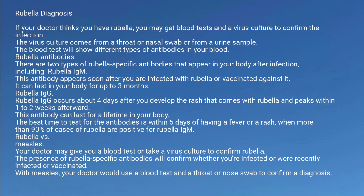The best time to test for the antibodies is within 5 days of having a fever or a rash, when more than 90% of cases of rubella are positive for rubella IgM.